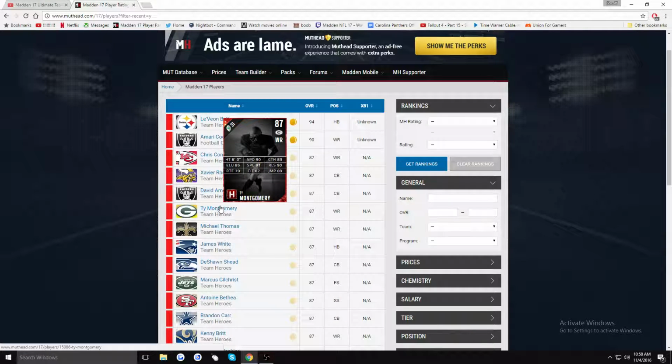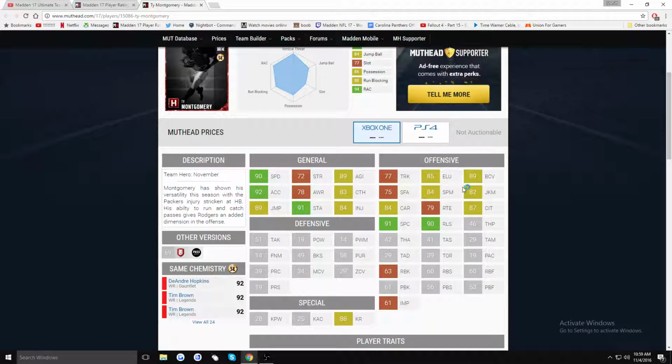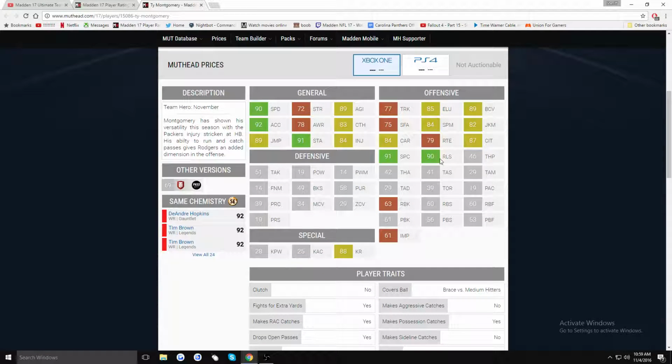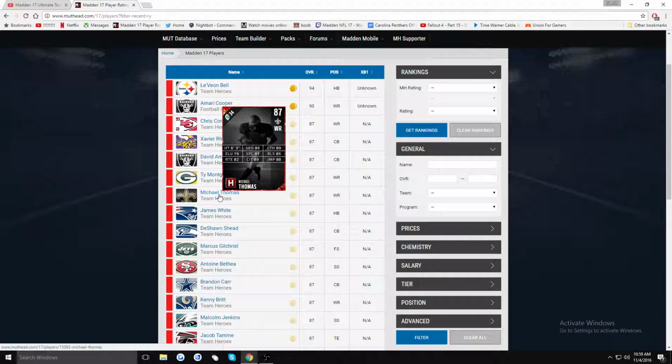Ty Montgomery, he's been going off in fantasy lately. So this is for the Packers. He's got 90 speed, 92 acceleration. This is a pretty good card too. 85 elusiveness, and he's got kick returning stats. He's 6 foot. He's got 90 release, only 79 route running though. This seems to be the moral of the story here. Horrible route running. Another one with horrible route running. 82 route running. So we got 89 speed, 89 catching, 91 spectacular catch. Now we're up to 87 overall too.